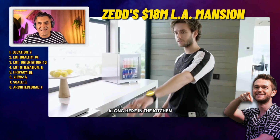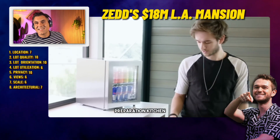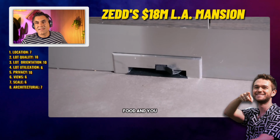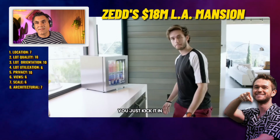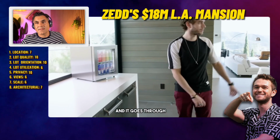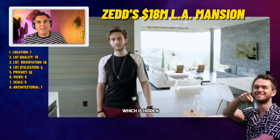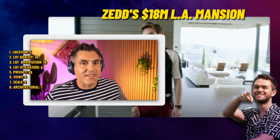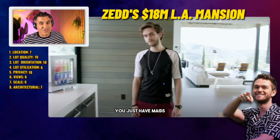Along here in the kitchen and in the preparation kitchen, there are built-in vacuums. So if you prepare food and you drop something, you just kick it in and it goes through to the central vacuum, which is hidden in the server room. Central vacuums? No one has central vacuums anymore. It's overkill. You just have maids.